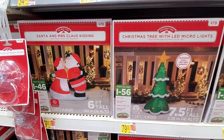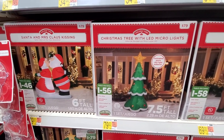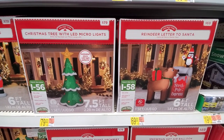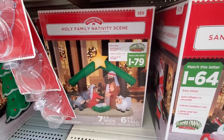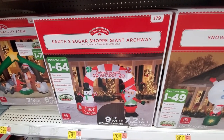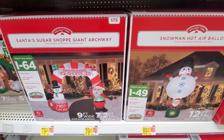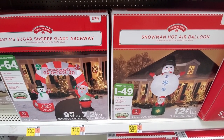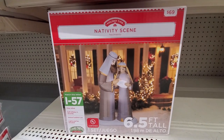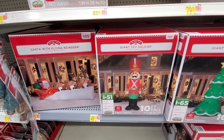I really like the whole outdoor section. There is a wide variety and I'm sure they're going to add more. I'm not sure if I'm going to decorate outside this year. I don't know, but all of these decorations made me want to do it, really. I have a small front porch, so probably I'll decorate that. But yeah, they're so beautiful.